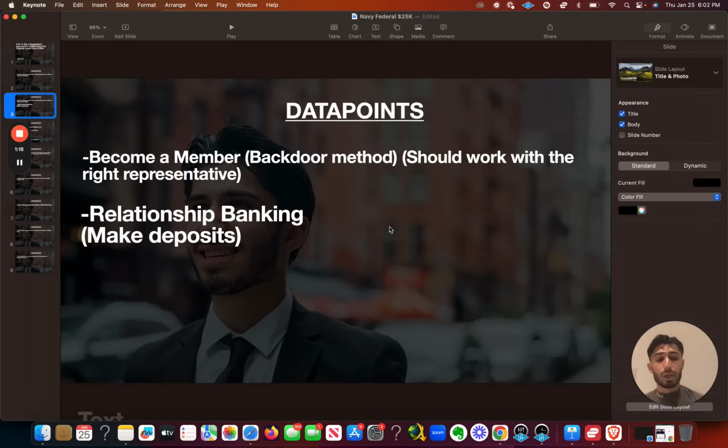What this does is build a relationship with Navy Federal, because the way the banking system works, we're in a fractional reserve banking system. For every dollar you put in the bank, they lend out 10. So every time you make deposits, they're making money off the money you have in the account. So that builds the relationship, a give and take relationship. You give them and they give you back. All right, so keep that in mind. Make deposits on the personal and business side.